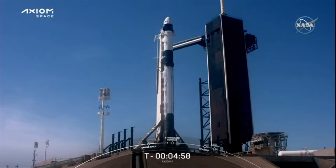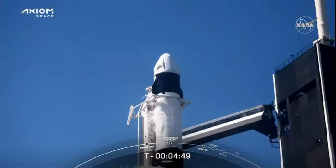Dragon is in configure for terminal count. Falcon 9 tanks are pressing for strongback retracts. We've heard the call out. We're pressurizing the tanks for strongback retract. We'll hear a sequence momentarily. Strongback is retracting. Actually, that's the start of about a 1 minute sequence.